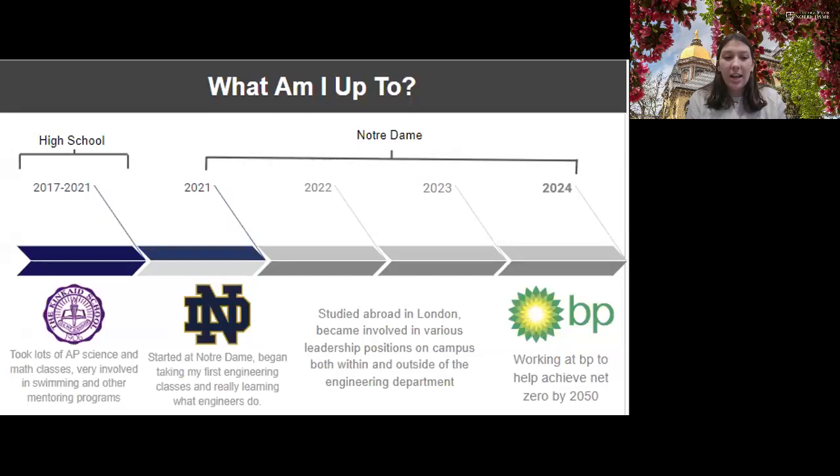And then starting in high school, I didn't really know what engineering was. I knew that I was really interested in science and math. I took a lot of AP science and math classes, and I would say that really helps you get set up for college and also determine if you have an interest in things like this. But I was more involved in swimming and other different mentoring programs within my high school. So I didn't really explore engineering at all until I got to Notre Dame.